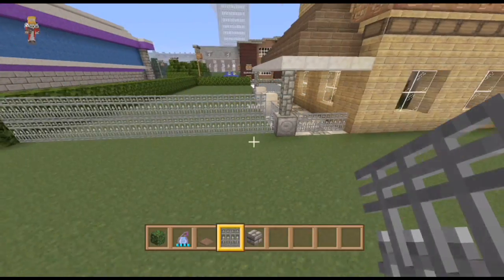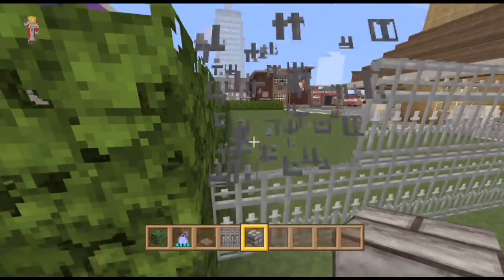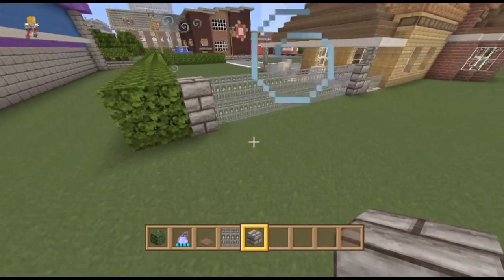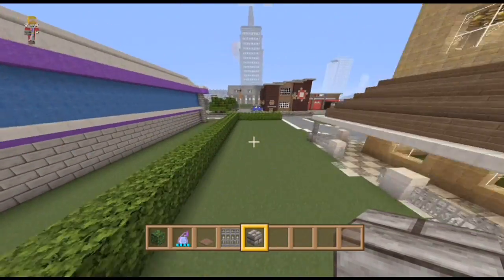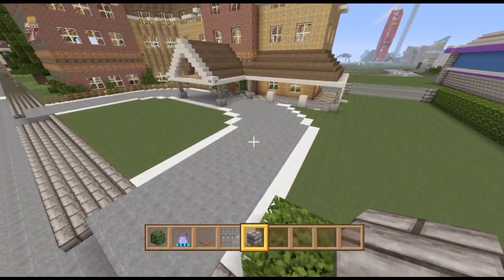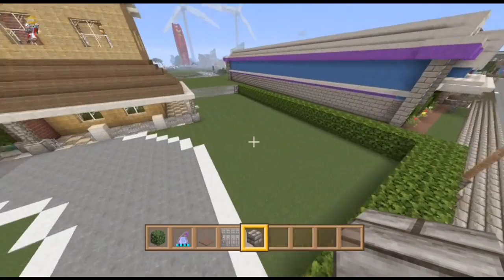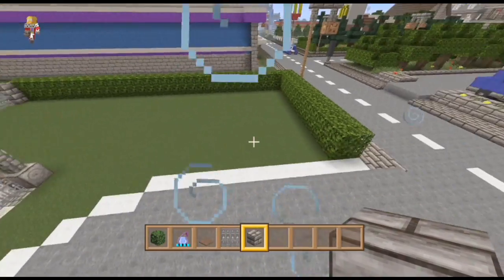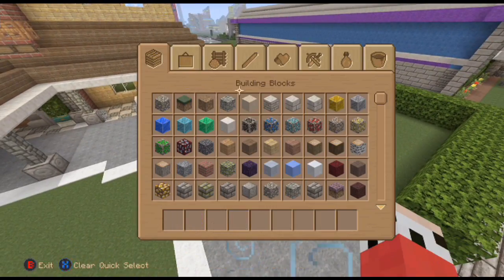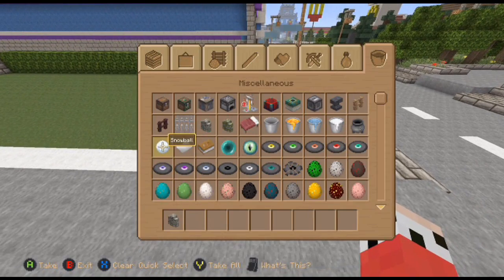What if we use this? There and there. And on this side as well. There and there. What do you think? I think that looks pretty nice. Now, again, I think we need to do that. Should we do that? No. How do we block this off here from the driveway? I don't want it being the same. Do we do a smaller hedge, maybe? Or a cobblestone wall? A cobblestone wall would look nice.